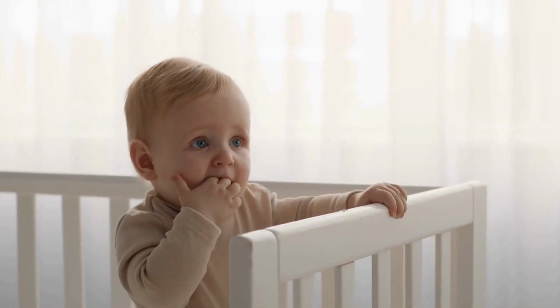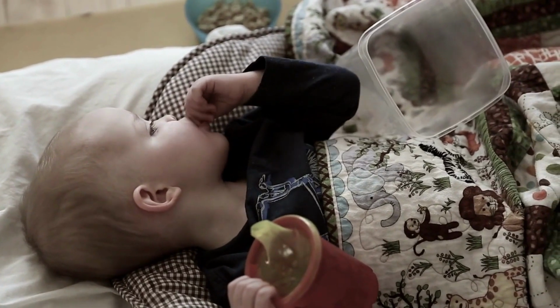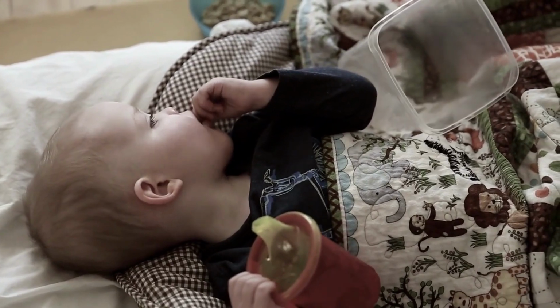If you have a cough or cold, you can relieve your symptoms with over-the-counter medication. But you can't do that with babies or toddlers. Instead, try these natural home remedies for baby coughs.